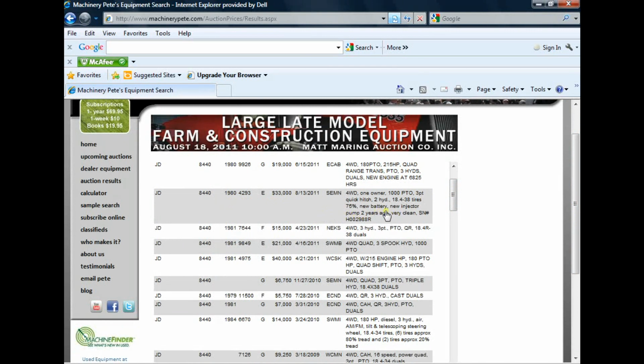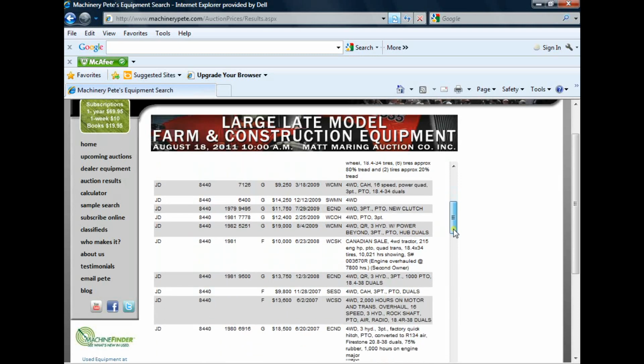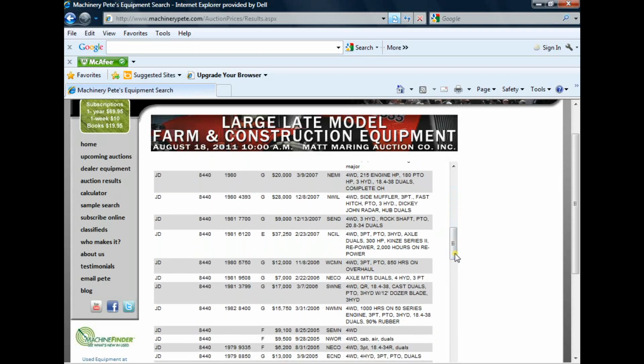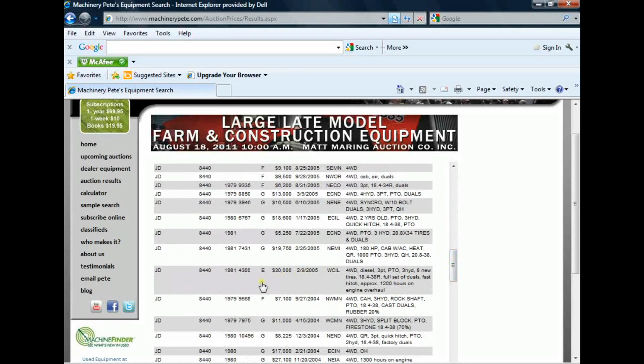You can see here, new battery, new injector pump 2 years ago, very clean. We saw the picture, 33,000 bucks. Now there was one a couple months ago in west central Saskatchewan, April 21st, that brought 40. I mentioned up in Canada, used four-wheel drive tractors have just been going crazy here the last 10-12 months, and that's an example there. But if we scan through the list again, not too much over 33. Here was one a couple years ago in Illinois with 2,000 hours on a repower, brought 37 and a quarter. But again, scan through the list. Here's one 36 years ago in Illinois, 1,200 hours on an engine overhaul.